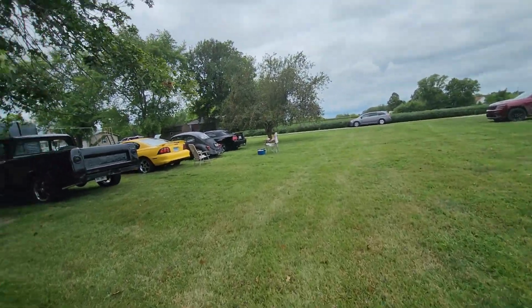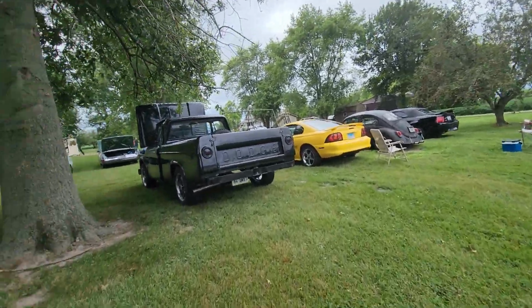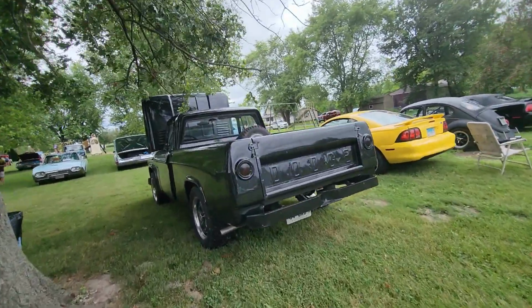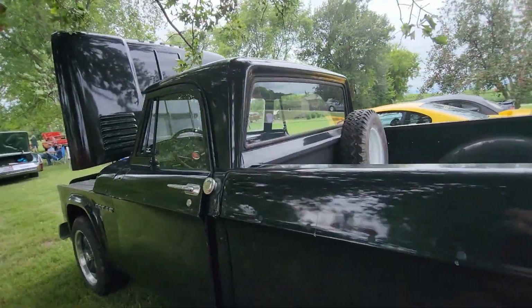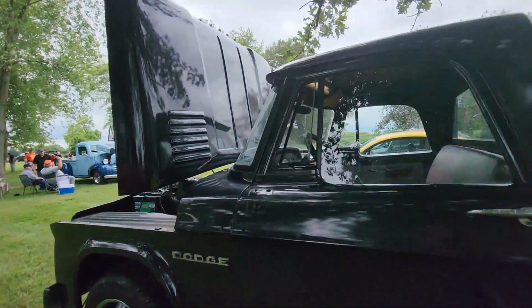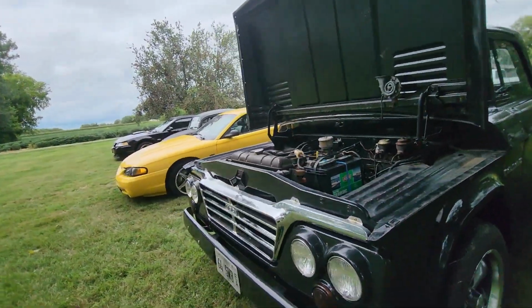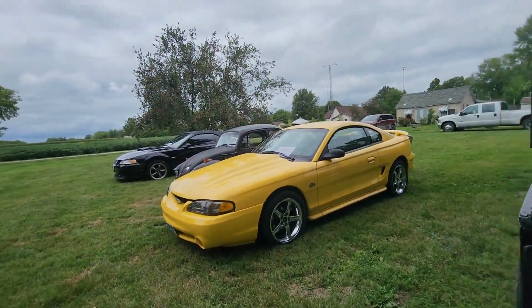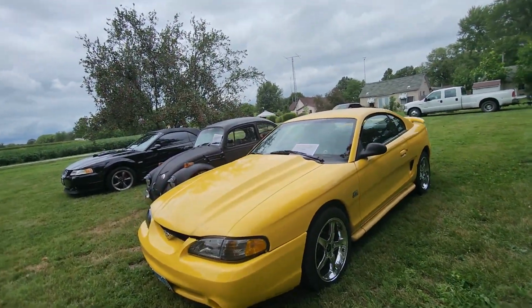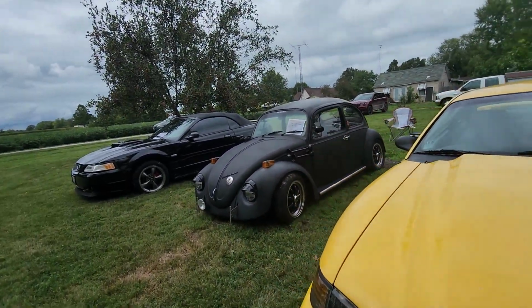How you guys doing? Good. Got this old Dodge here. That's an oldie. Needs some work finishing it, but it's going to be neat if it ever gets finished. Dodge 100. My brother's Mustang, a 500 horsepower engine in it. He built it. It's a buddy of his bug.